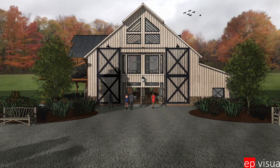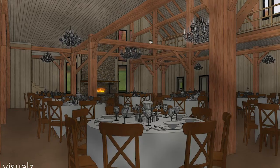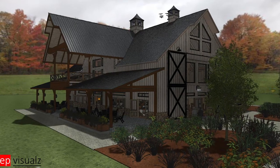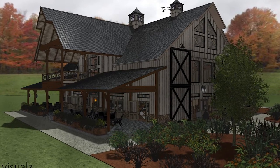I had another one where I worked with a developer who was putting up a wedding barn, and they supplied me with all the plans for it. And it's a very unique structure, very old-looking barn on the outside, all post and beam construction on the inside. And I created renderings of both the interior and the exterior in many different views so they could market the space on their website and start booking events in advance.